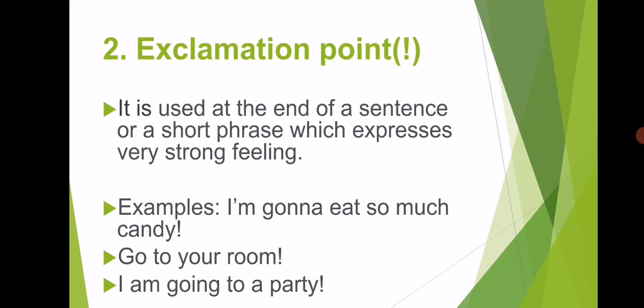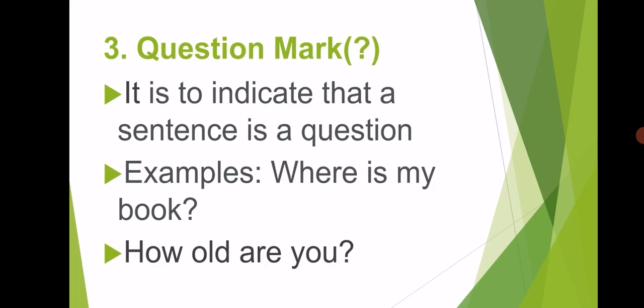So number two for ending the sentence is the exclamation point. It is used at the end of a sentence or a short phrase which expresses very strong feeling. So examples: I'm gonna eat so much candy. Go to your room. This is used when you are angry. So I'm going to party. That is the example.